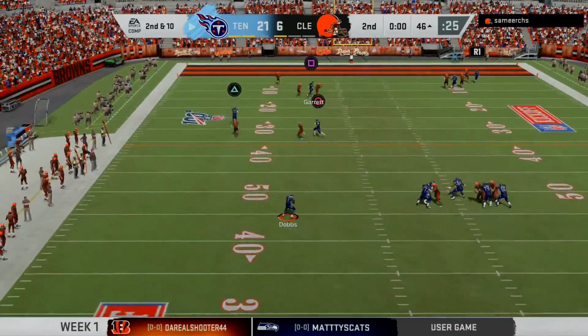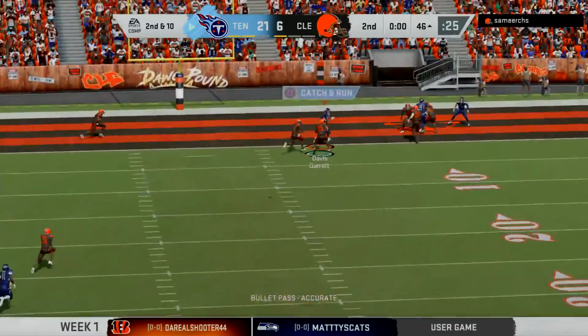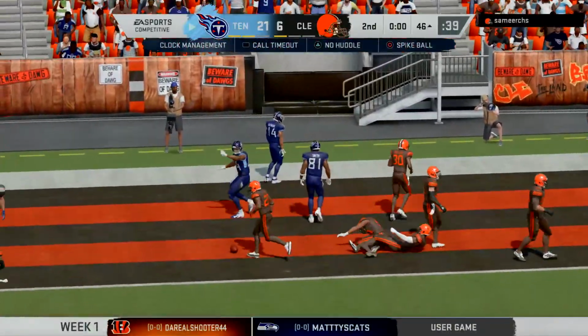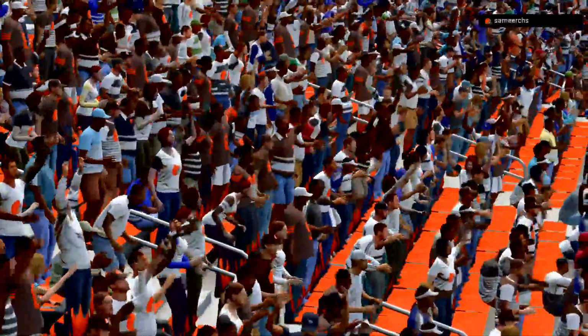Dobbs steps away to his left. He's going to throw one up for the end zone. And that will be incomplete. Tried to dial up the long one way out there, but it'll be 3rd down.